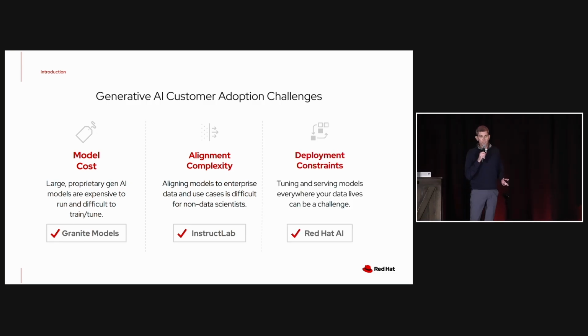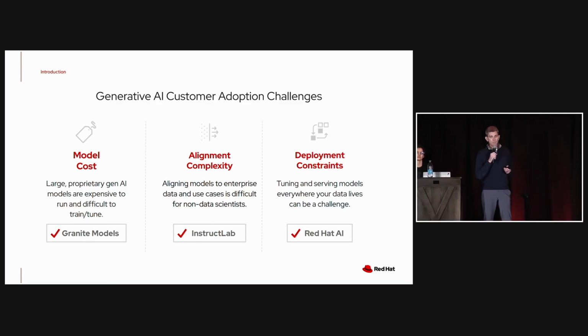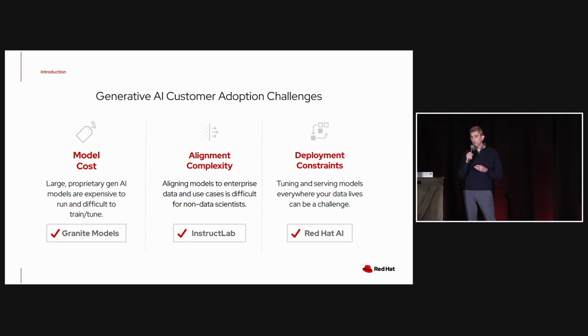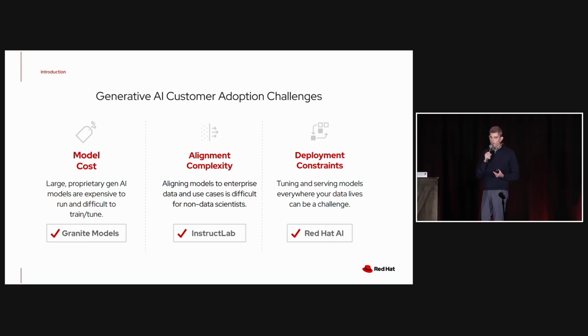And then third is deployment constraints. So many organizations are looking for the flexibility to be able to keep their proprietary data on-prem or wherever it lives for model tuning. In some cases, there can be regulatory or security requirements that might dictate their data needs. At the same time, as the number of use cases increases, they may need to deploy models across multiple clouds, on-prem, or even at the edge. And these considerations are driving demand for a hybrid AI platform. So overall, customers are looking for more cost-efficient models aligned to the use cases that they care about with the ability to run them everywhere.